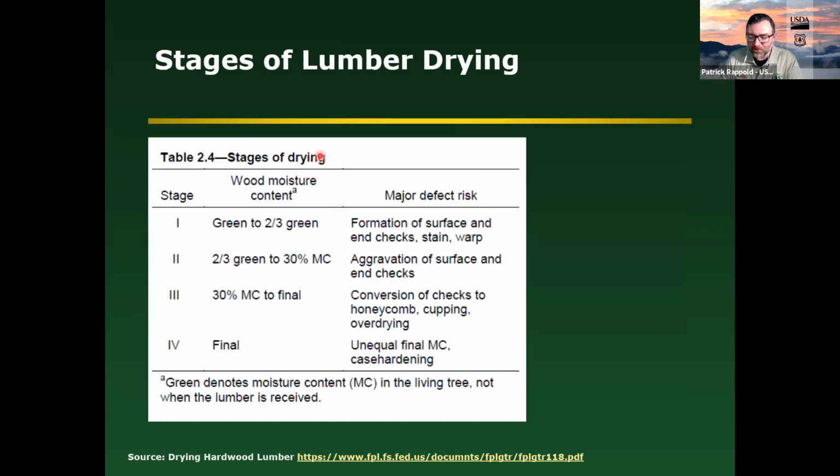So, stages of lumber drying. What I want to point out here is that in the first stage of lumber drying, you're essentially releasing a lot of that free water. It's pretty easy to get the water out of the lumber. Until you get down to the fiber saturation point, you're usually pretty safe and you don't see a whole lot of checking or drying defects.